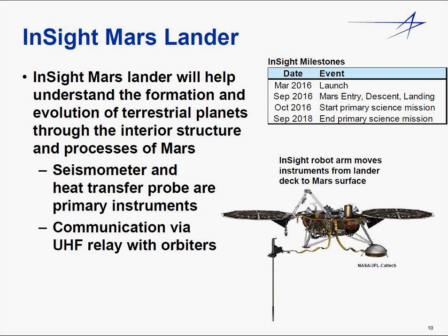It's placed on the surface with a robot arm, and the arm comes from a prior mission that was supplied to JPL. This vehicle launches next March, and touchdown is in September. This mission is about a two-year mission, the third Mars mission, and runs until 2018.